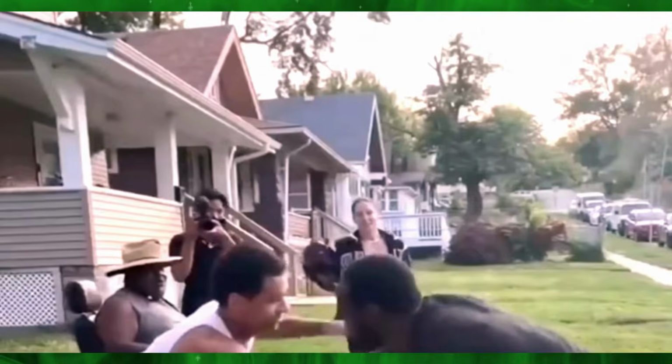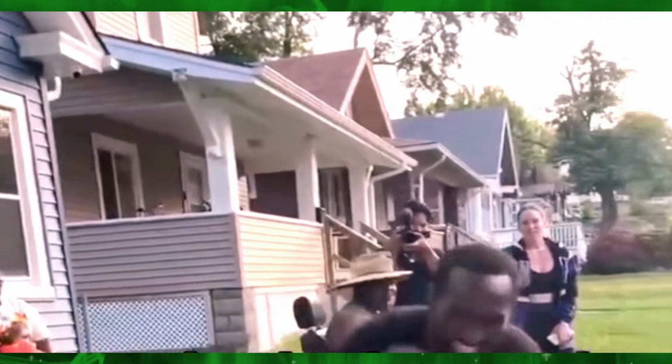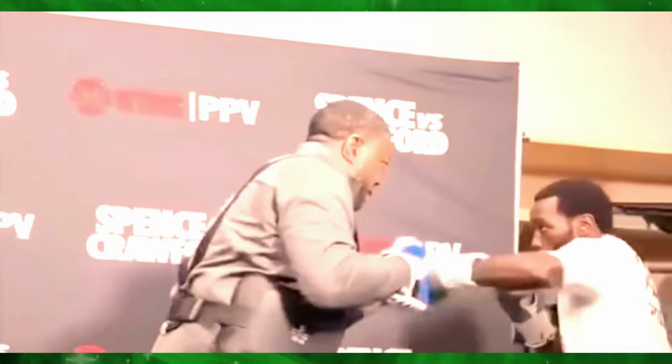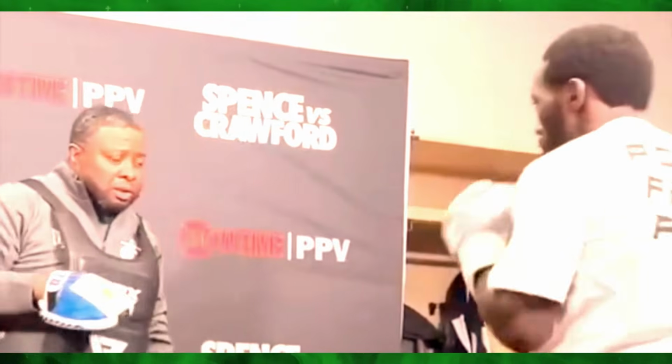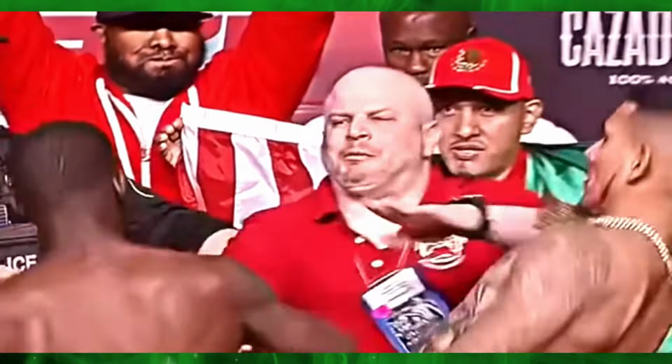Crawford is training with relentless aggression, hammering punching bags, smashing mitts, running marathons for endurance, doing bodybuilding workouts, refining his footwork, shadowboxing, and sharpening every aspect of his game for the ultimate clash against Canelo Alvarez.